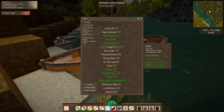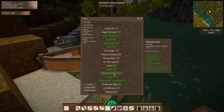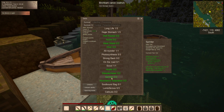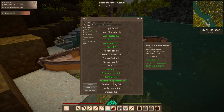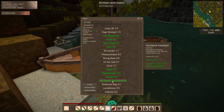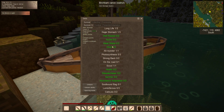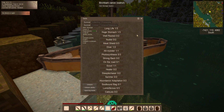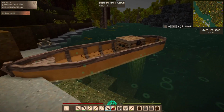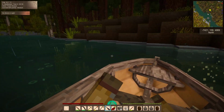That one reduces healing. Steeplechaser increases your step height. Sprinter, movement speed. Abundance, increase. None of those sound that great. I'm going to go with that. I think that's probably the more useful one. I mean, it doesn't sound terrible. It just doesn't sound great.